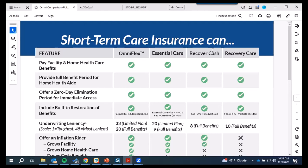Check out the Recovery Cash and Recovery Care. These are full-blown short-term care plans out there as well. These might say, out of all the 45 different types of conditions you'd have in our InstaPivot tool, which we're not going to get into today, basically, the higher the number is here, the more lenient it is. You can see there, 33 out of 45 rows would be available for limited plan coverage. 20 out of 45, compared to 8 or 10, would be available for full benefits.